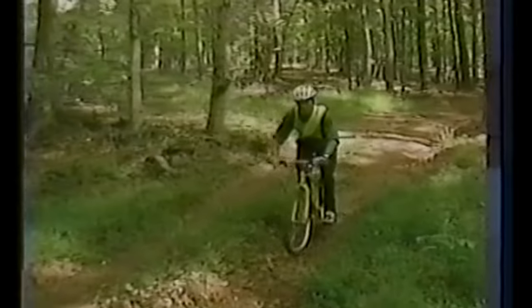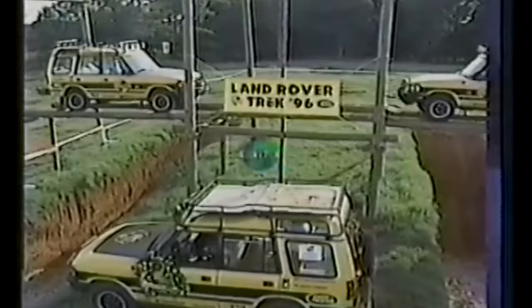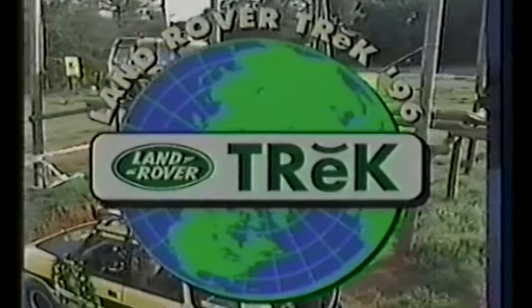Take a breath, take a deep breath. One, two. Welcome to a unique competition developed by Land Rover to test teams from its dealerships on their product knowledge as well as the physical and mental capacity needed to live an active outdoor lifestyle. This is Land Rover Trek 96.